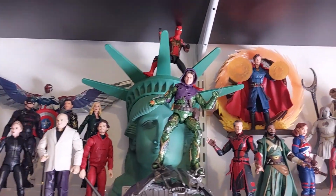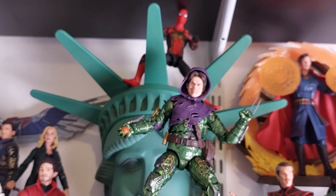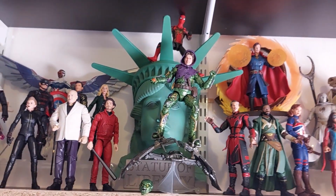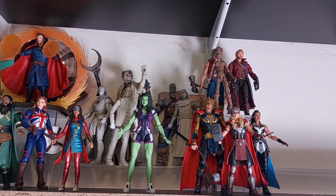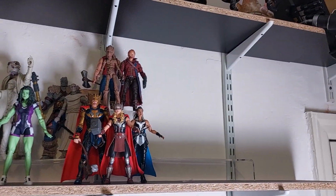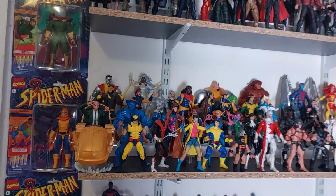Just recently I got this, the Green Goblin, with a Willem Dafoe face, looks fantastic. And then into the more newer stuff. And that's kind of it. I've got a little bit more space, because there is obviously going to be more stuff in the future. But just right now, I've still got a bit of space.